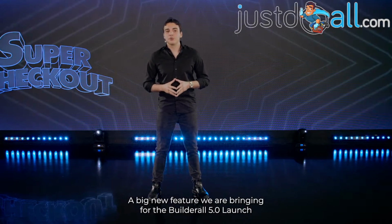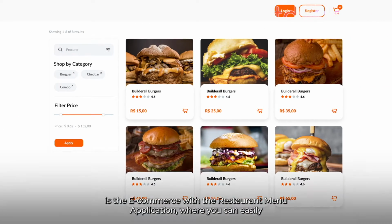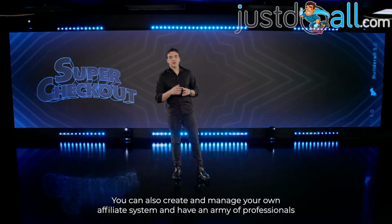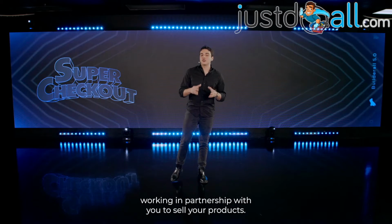A big new feature we're bringing to the Builderall 5.0 launch is the e-commerce with restaurant menu applications, where you can easily build a professional delivery system for any restaurant. You can also create and manage your own affiliate system and have an army of professionals working in partnership with you to sell your products.